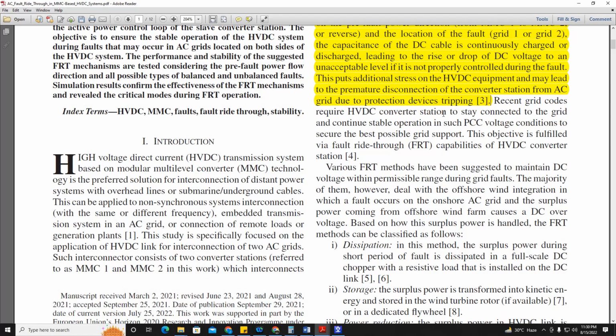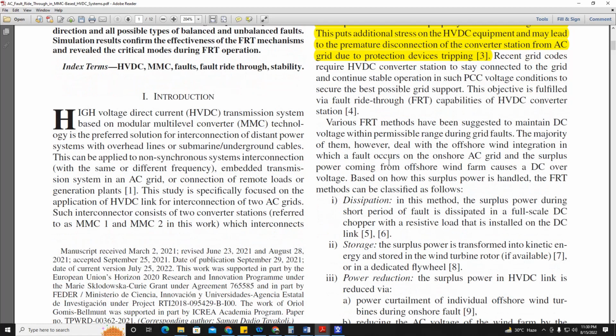Recent grid codes require HVDC converter stations to stay connected to the grid and continue stable operation in such PCC voltage conditions to secure the best possible grid support. So grid code requirements imply that during these kinds of situations, the converter stations should not isolate themselves. The system must not isolate. Rather, it should have the capacity to overcome this fault and ride through it. The objective is fulfilled via the fault ride through capabilities of the HVDC converter station. Therefore, we use fault ride through techniques.